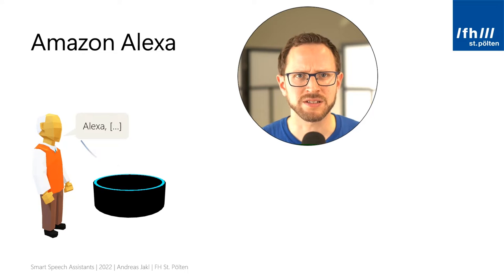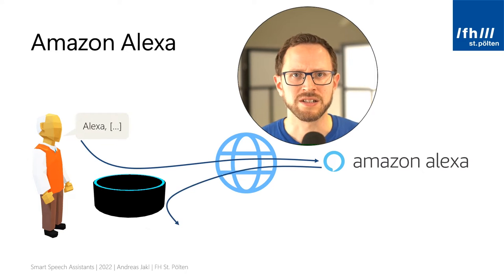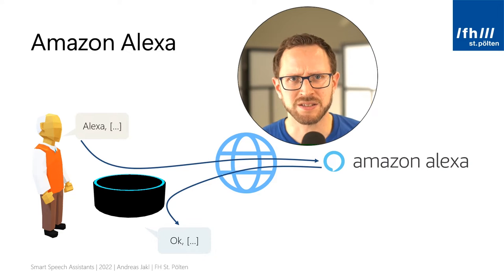Once the speaker recognizes this word offline, it wakes up and starts recording what you say for the next few seconds. Typically, this is then transmitted to the Amazon Alexa service in the cloud. This backend decides what to do and how to respond, and then sends back text to your Echo speaker that will speak back to you.